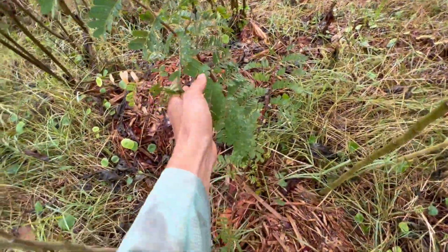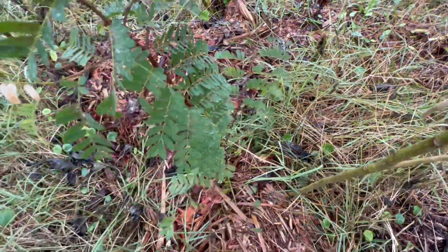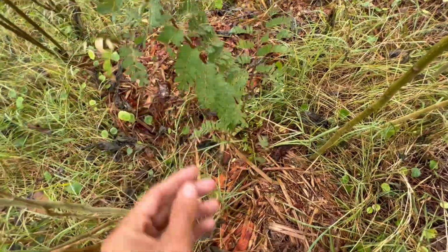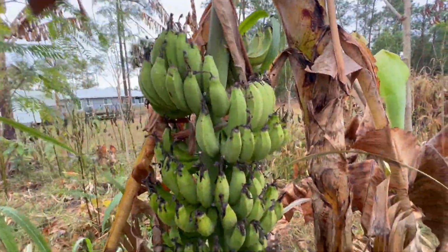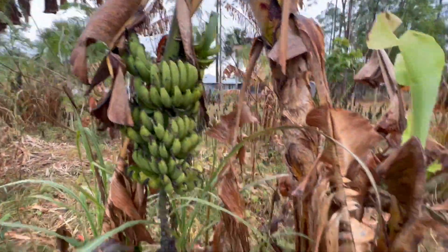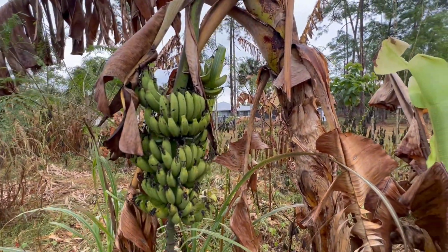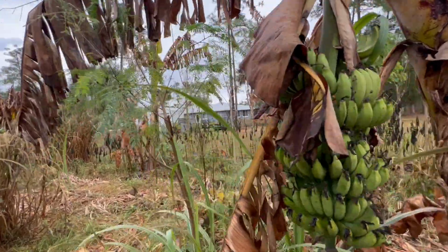Sweet, tamarind actually looks very nice. I consider tamarind a pretty tropical tree, but it's nice to see that it's doing fine. And again with the bananas, I feel like to have a steady banana game over here, I'm going to have to time the banana plants very well, and time them so that they fruit in the summer.